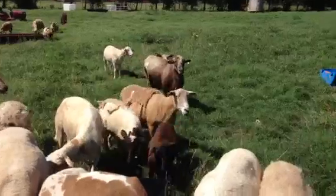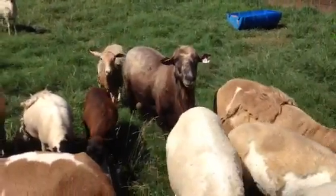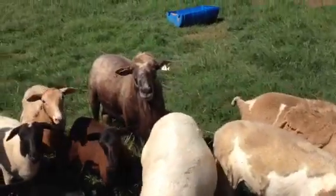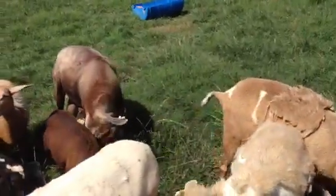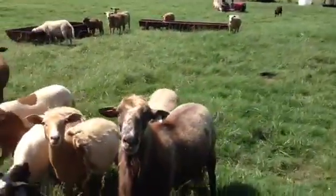There's my registered Katahdin ram. Hey, big man. And he's worked out really nice. I was afraid the first time he had babies, they were all rams. He had like seven rams in a row. So I was scared he was just going to throw rams. But he's throwing ewes now, so I'm happy.